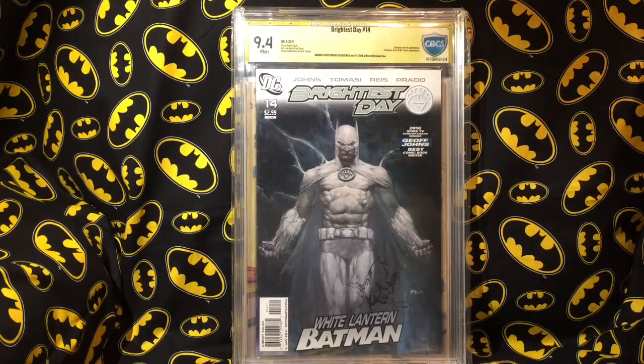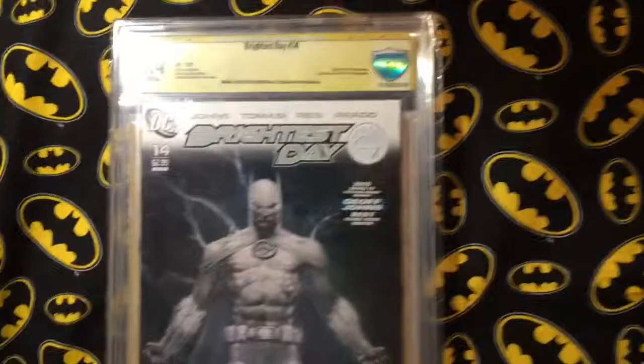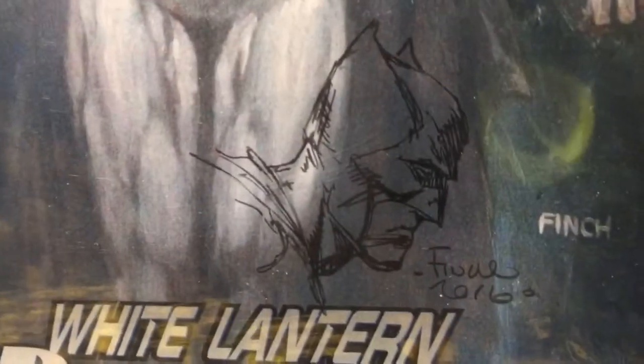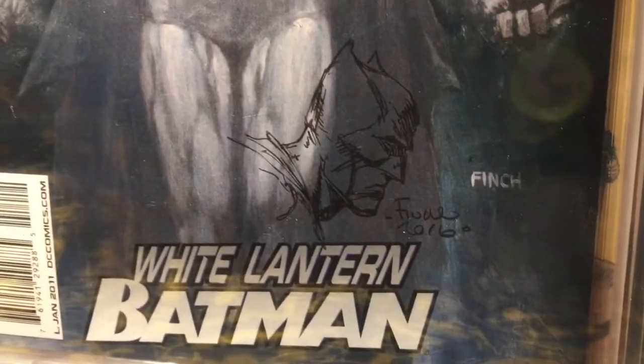Look at that. Brightest Day #14. Beautiful cover. This cover has been a hot cover in the past. I'm assuming it's cooled off now. I mean, this came out in 2011, but it is so beautiful. It's freaking gorgeous, man. It's a David Finch cover. And not only is it a David Finch cover, but it has been signed by David Finch. Yeah, we don't cry. David Finch. And look at this. It has been sketched by frickin' David Finch, man. Look at that. That is frickin' awesome.